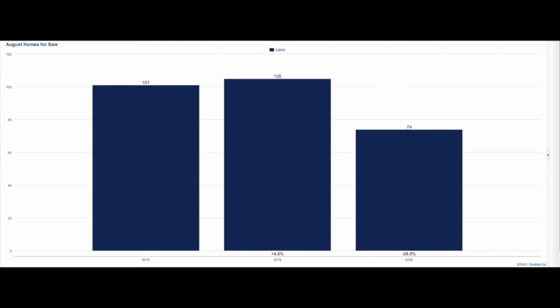If you look currently here in the Farmington area, in 2020 we have 74 homes currently on the market. That is down from previously in 2019 when we had 105. That was August 2019, and August 2018 we had 101 homes for sale.